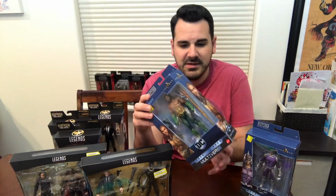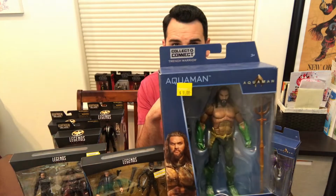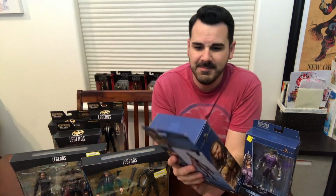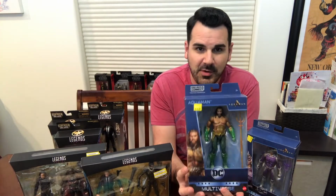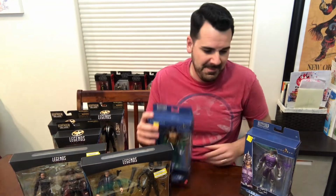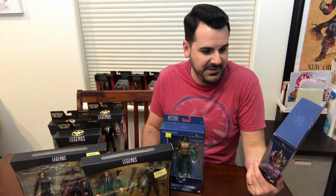I couldn't pass up a deal on Mr. Khal Drogo himself. I mean Aquaman. A little Jason Momoa action. I have 6-inch Jason Momoa in my house now. That's fun. These were $9. I got Orm as well. But $9 for these guys.